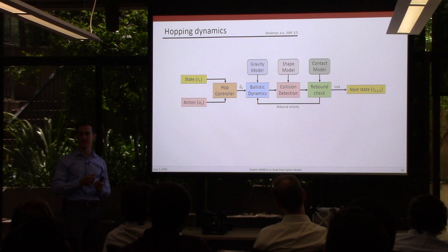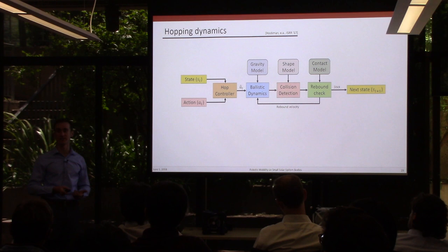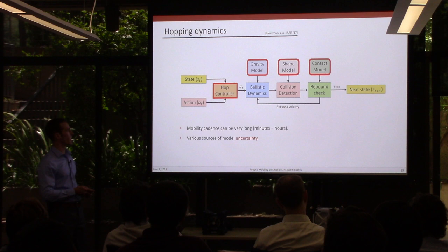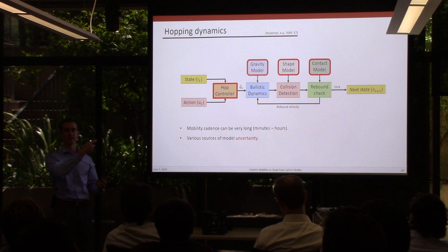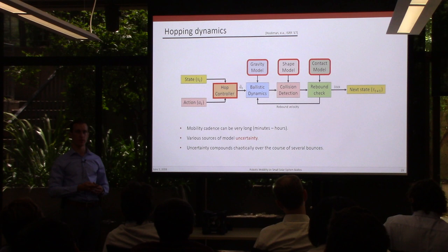So that means that there's huge implications for taking right or wrong actions. So the mobility cadence can be very long. Also, there's various sources of uncertainty. All of these models that I have here can be quite crude at times. So it can lead to gross uncertainty in the final landing state, especially when you have these series of bounces. And like I said, this can compound chaotically over the course of several bounces.